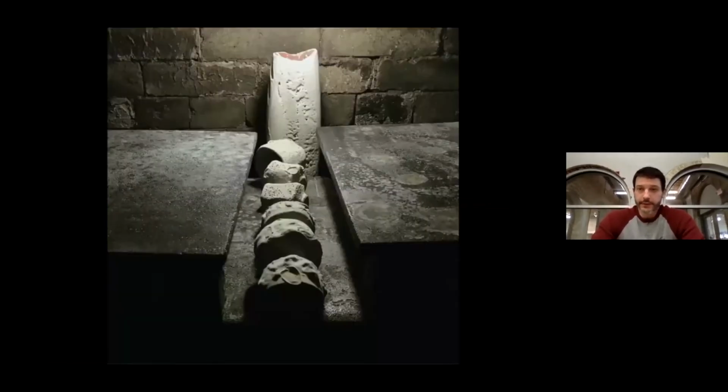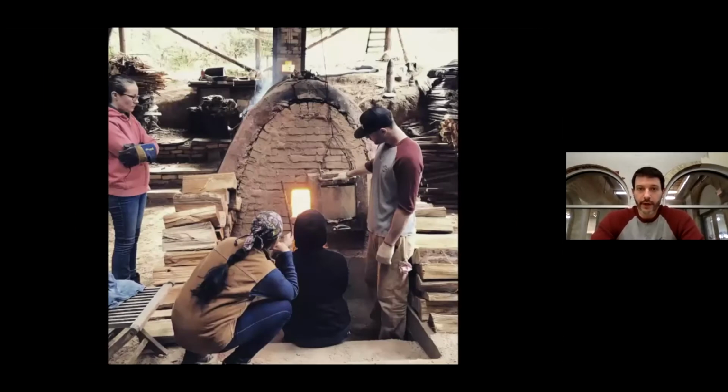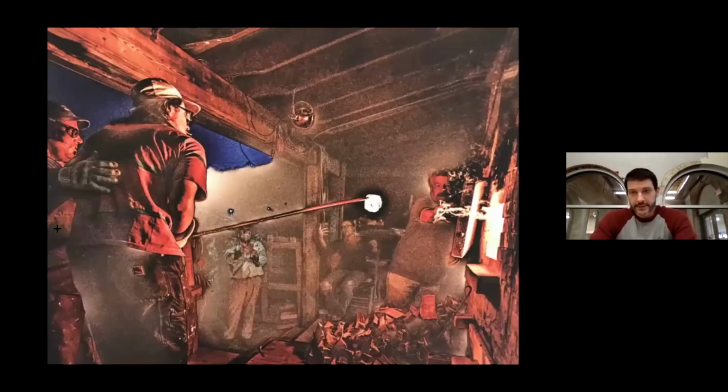And then these are just some random photos of firings. Again, Nick Schwartz in Comptche. This is a shot of Hikidashi at Penland, John Dix, Adam Ting, Nick Schwartz. Hikidashi is where you pull out, for those of you that don't know, a piece from the firing at peak temperature, and it's crash cooled in the open air.